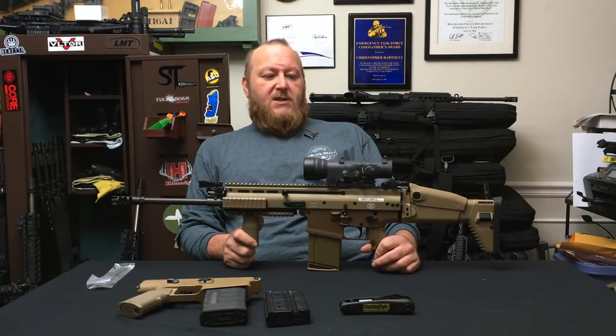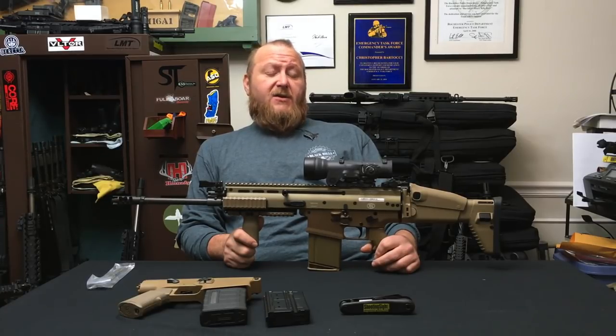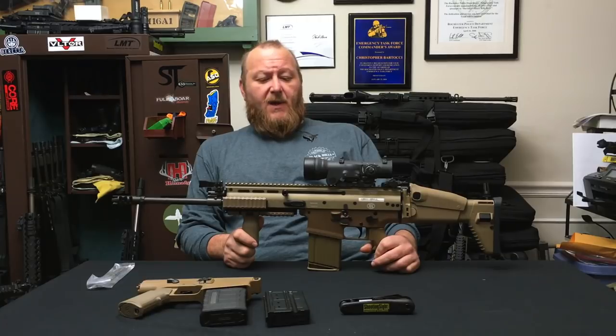And when several of the SEALs I had spoken to compared, for instance, the Mark 17 against the M110, they found very little difference in accuracy. There is a longer barrel, I believe it's a 21 or 24 inch barrel, that came with the Mark 17 that provided incredible accuracy. The recoil of the Mark 17 was very moderate, even compared to the M110. The guys liked it. It replaced not only the assault rifle, but also these designated marksman rifles.